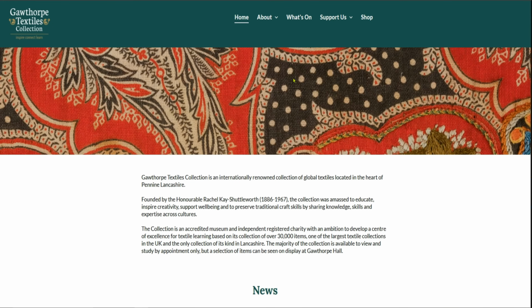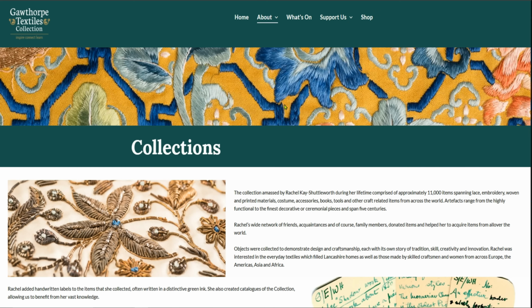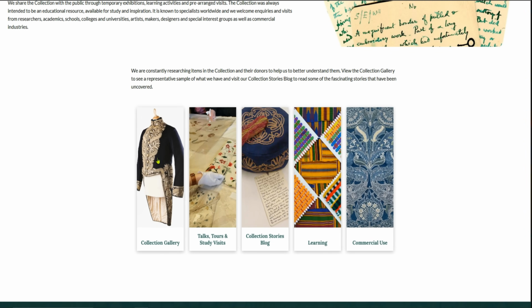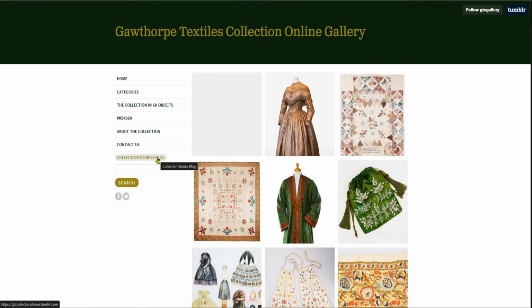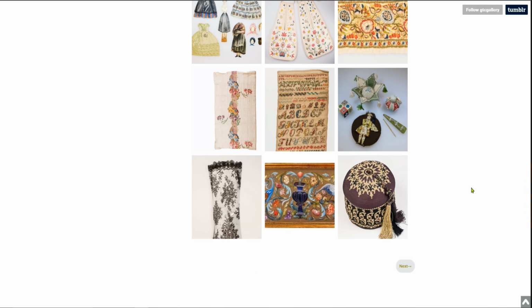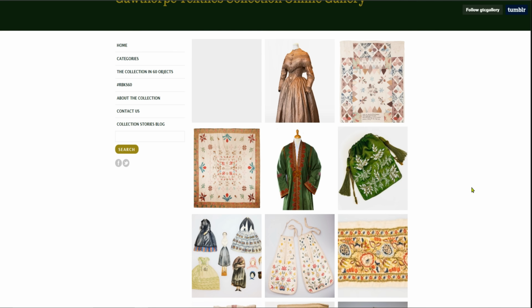And then if I go across the top and I go to About, in the About section there is a little bit that says Collections. Click on that. Tells you all about the collection and what it is, and then across the bottom there's a collection gallery which will actually open up in Tumblr, so the images are on Tumblr and there's lots of images of things from the collection. Absolutely incredible stuff in there, so this one is well worth a look.